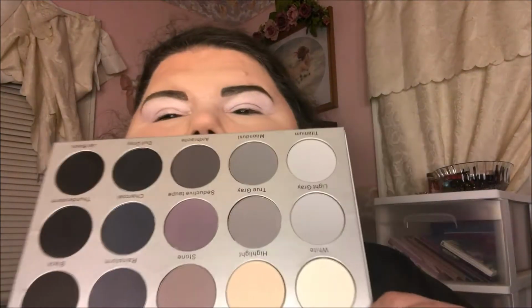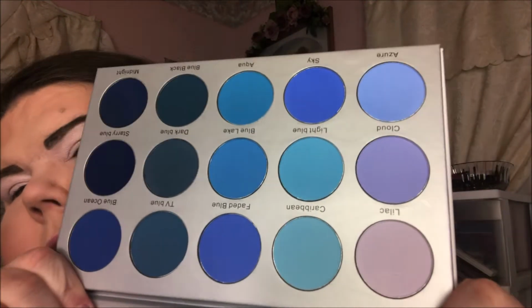So the palettes I'm going to be using today are two Cara palettes. They came from my iKate House haul. This one is the gray one, so I'll be using shadows from it, and it also has a black in it. And then the second palette is the blue one, and I'll be using some shadows from that as well. I believe these palettes are all matte, so I might pull in a shimmery something or other from another palette, but I'm not sure.